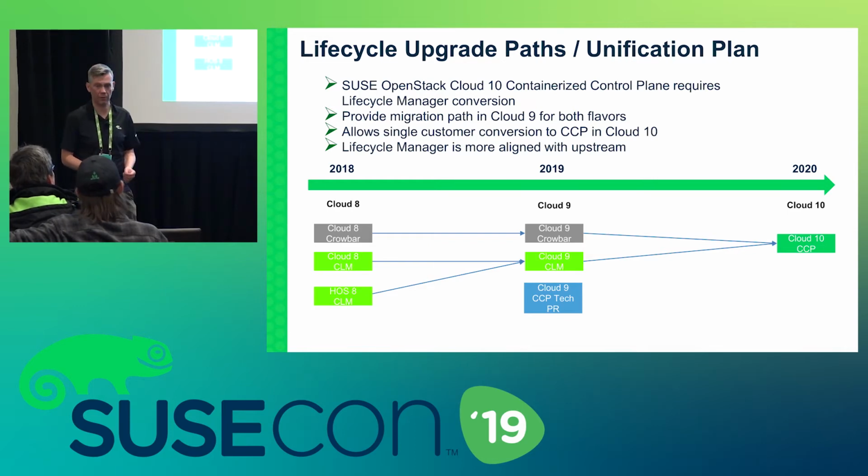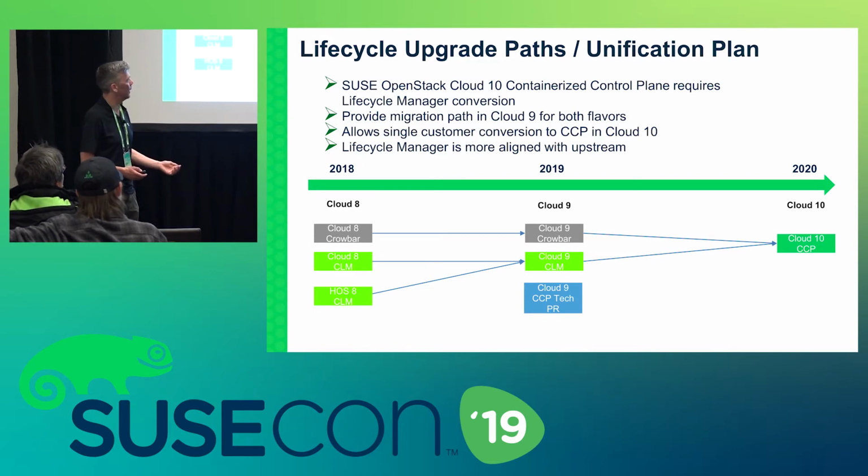And that will move us across. The intention is in a year's time when we release Cloud 10. Who can believe 2020 is only a year away? That's remarkable.